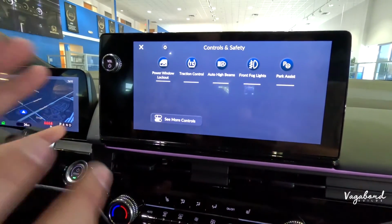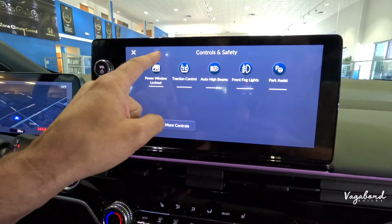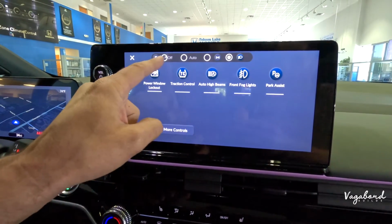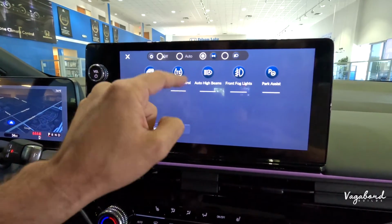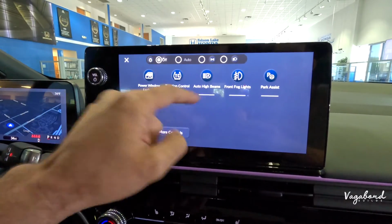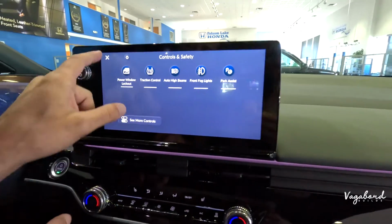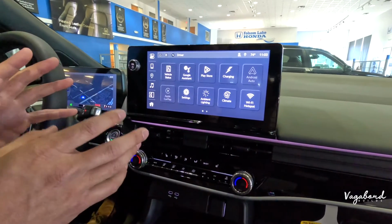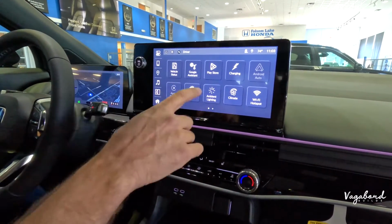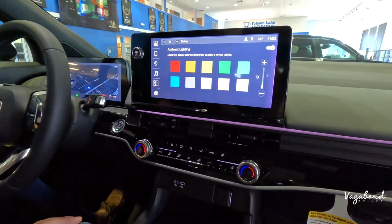But what's different is you can control a few things here, but the way you turn on your lights is that little button there. And you get your lights on and off, just like that. And then you can turn on your front fog lights, park assist, traction control, and things of that sort from right here on your controls. Now, very responsive, touch-sensitive screen, I have to mention that. And it's very consumer-friendly. That's one thing that I checked out.